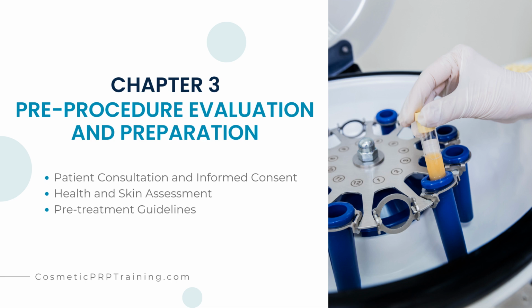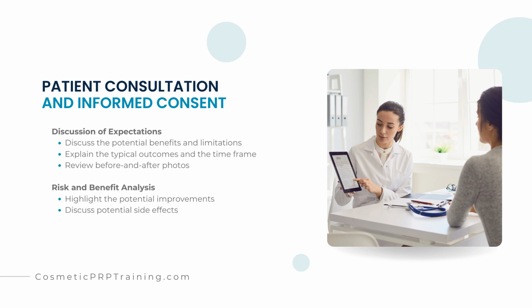These are your pre-procedure evaluation and preparation steps. During the consultation, you will need to set expectations and explain what PRP or PRF can realistically achieve. Discuss potential results, review before and after photos, and explain both the benefits and risks. Make sure to answer all patient questions and get informed consent.